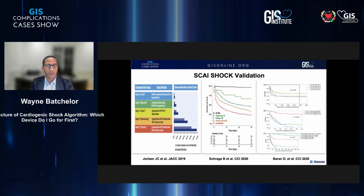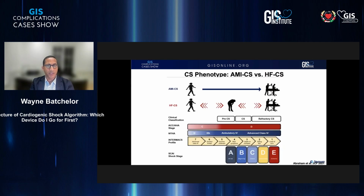I think it's generally widely accepted and used across multiple countries and multiple continents, given that it's got very good discrimination between patients who are likely to do poorly and those who are more likely to do well. And we can use this to help match the medical device therapy to this SCAI shock stage in order to deploy our resources most effectively.